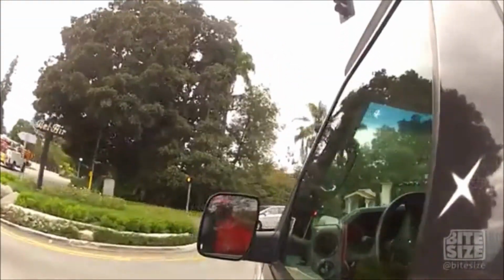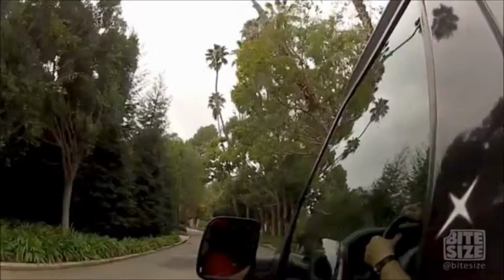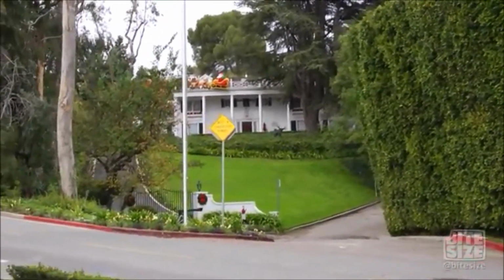This is Bel Air. They used to lock that gate, and everybody that entered Bel Air would have to talk to the security guard to get in. A lot of famous people lived up here. The Reagans lived up here. Elizabeth Taylor. Richard Gere has a place up here. Here we have the Fresh Prince of Bel Air right on the right.